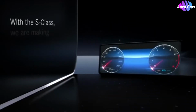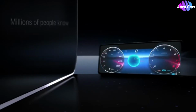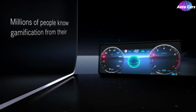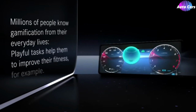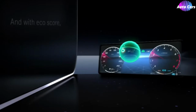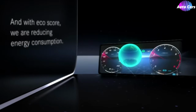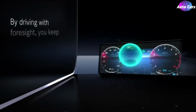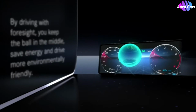With the S-Class, we're making the EcoScore standard equipment. Millions of people know gamification from their everyday lives. Playful tasks help them improve their fitness, for example. And with EcoScore, we are reducing energy consumption. By driving with foresight, you keep the ball in the middle, save energy, and drive more environmentally friendly.